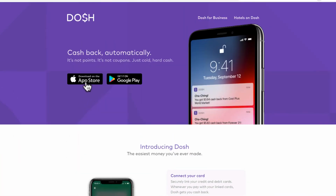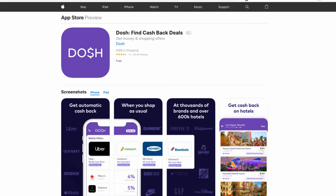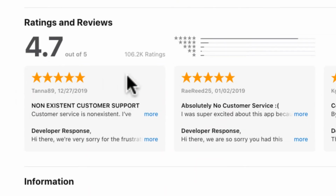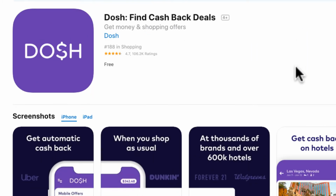And it's that simple. And here's what you do. Well, first of all, let's take a look at the ratings here in the iOS store. So we have over 100,000 ratings, and we got a 4.7 out of 5. So pretty cool. Of course, there's usually some bad reviews as well, but 4.7, that's pretty high. So it's really good ratings on both iOS and Android.